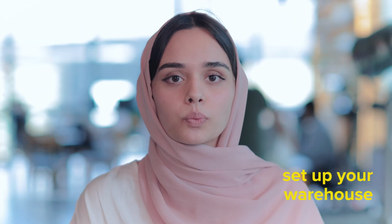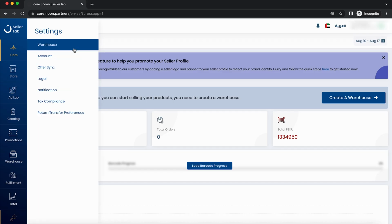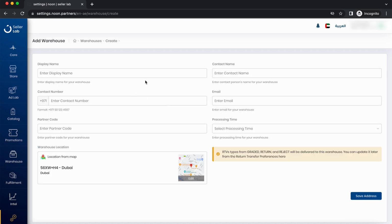As soon as we validate your documents, we'll notify you that your store is active and that you have full access to use it. First, set up your warehouse, meaning the location where your products are stored, and even if you have more than one, add them all. In Settings, click Warehouse, click Add Warehouse, and add your warehouse map location, which is the address. Confirm location, and then add the contact details of your team member in the warehouse. We'll then verify and approve your warehouse.